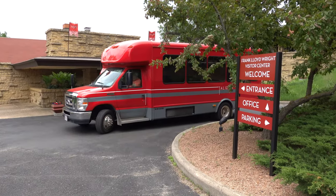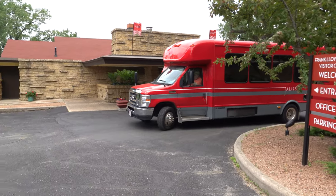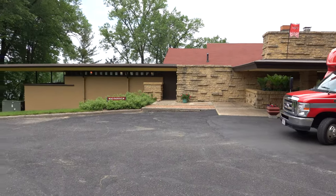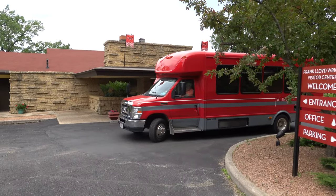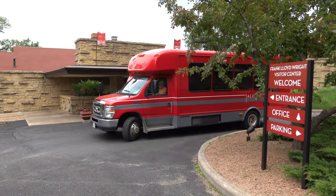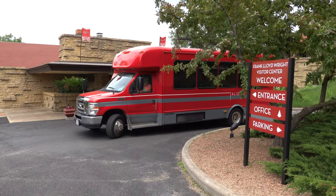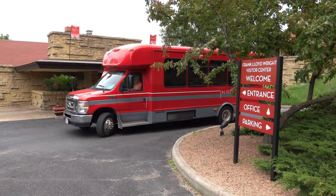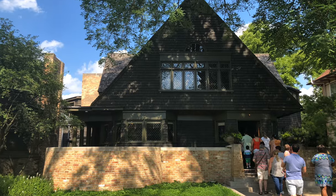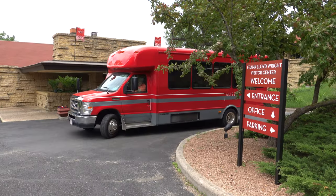Arriving at the visitor center, this is where you meet to go on all house and property tours. There's a gift shop inside. I just checked in, and we'll be boarding this shuttle shortly to Taliesin, the main property. So I'm looking forward to this. I've never done this before. I've always been a huge Frank Lloyd Wright fan. I've toured his house in Oak Park, Illinois, near Chicago, but I've never toured Taliesin before.